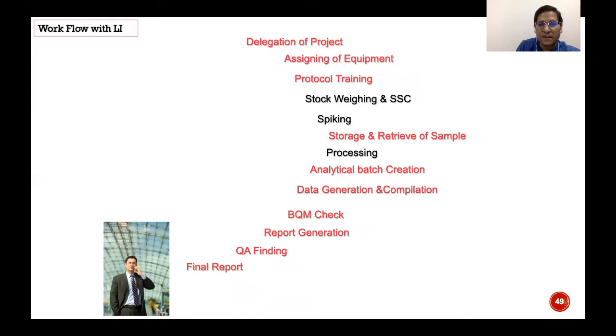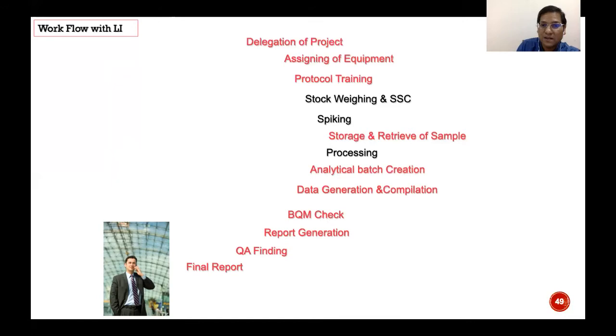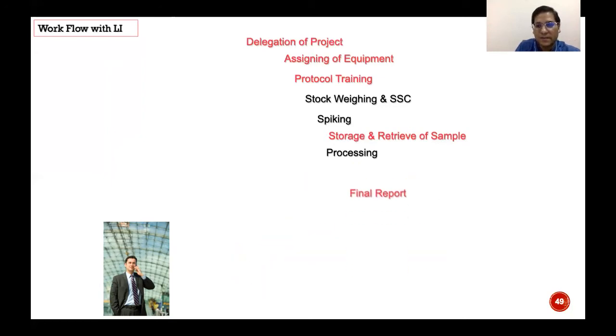Now, because of the introduction of LIMS, these steps are removed. Understand: somebody is creating an analytical batch on the machine, the machine is running, then data is generated. Compilation has to be done, data compilation and integration. Then the bioanalytical monitor comes and checks, report generation is happening, the report team is working, the QA team is working. That is so many processes, people and time. Now with LIMS, everything is removed and done by the LIMS within the system. One person is doing all those jobs, maximum two persons.